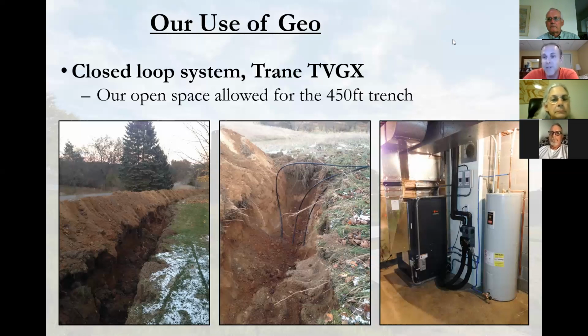basically constantly. So it's got a variable speed motor, and it's always kind of running unless we're in the shoulder season when it doesn't have to run at all.